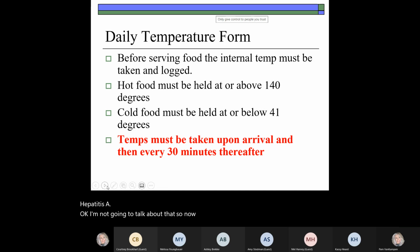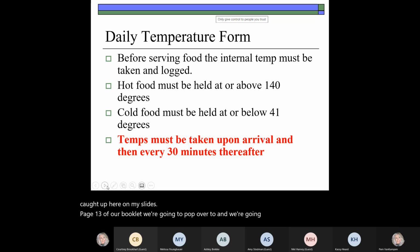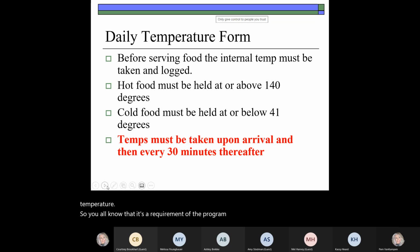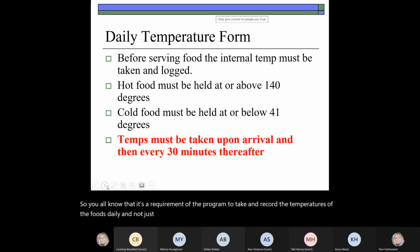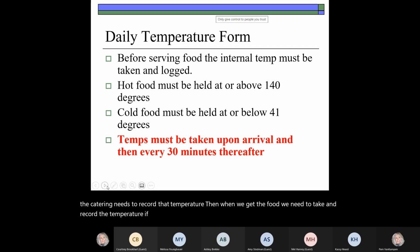So now we're jumping over to page 13 of our booklet, and we're going to talk about time and temperature. You all know that it's a requirement of the program to take and record the temperatures of the foods daily, and not just once daily. They need to be taken when they leave the caterer, and the caterer needs to record that temperature. Then when we get the food, we need to take and record the temperature. If the food is being held longer than 30 minutes, we need to take and record that temperature again.